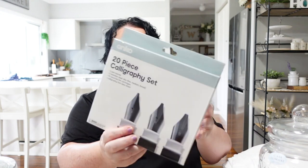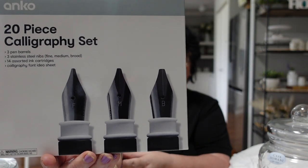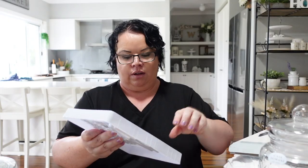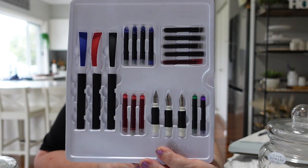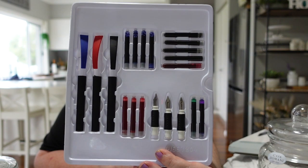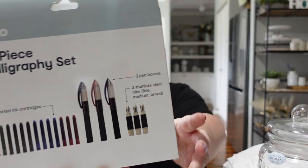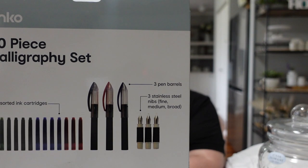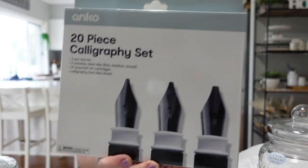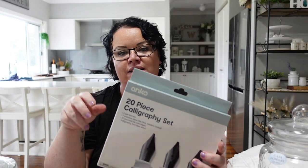To go with that, I also picked up this. It's only a very cheap set. It was $5 for this set, a 20-piece calligraphy set. So you get 3 pen barrels, 3 stainless steel nibs, one in fine, one in medium, and one in broad, 14 assorted colors, ink cartridges, and a calligraphy font ideas sheet. So it's only just a cheap kit to help. I just want to practice lettering and stuff like that as well.